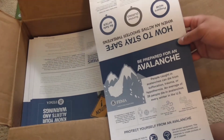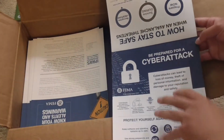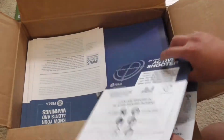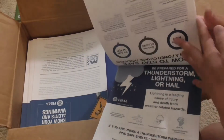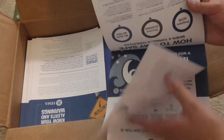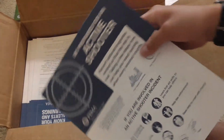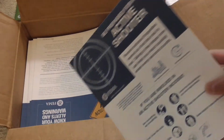You got active shooter. We have avalanche. Oh, I see. So this is all listed in alphabetical order. It's a notepad sort of thing. Oh, that's really cool. So we got a nuclear explosion, power outage. So for everything from A to Z, they have something. Tsunami, volcano. I got winter storm. I don't think that's the last thing. So I guess it's your alphabetically ordered how-to-be-prepared notepad guide.